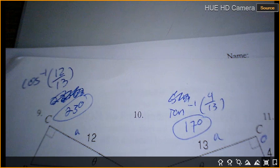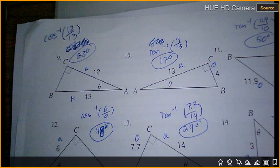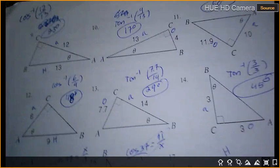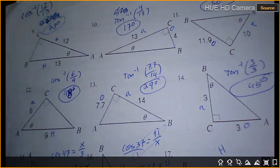Okay, so number 9 is 23 degrees. Number 10 is 17 degrees. I'm going to zoom out just a little. Hopefully this relaxes. Number 11 is 50 degrees. Number 12 is 48 degrees. Number 13 is 29 degrees. Number 14 is 45 degrees.